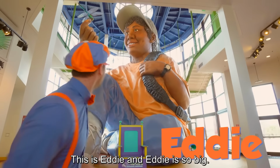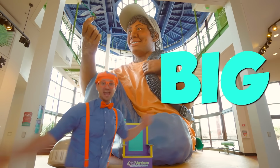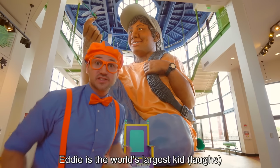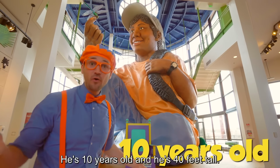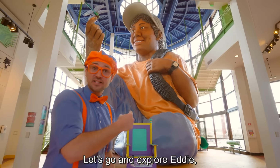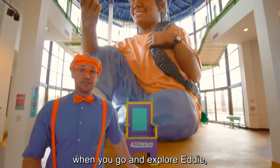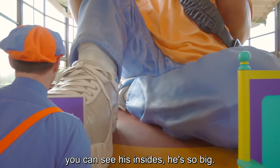This is Eddie. Whoa, and Eddie is so big. Eddie is the world's largest kid. He's 10 years old and he's 40 feet tall. Wow, that's really tall. Let's go and explore Eddie. When you go and explore Eddie, you can see his insides. He's so big.